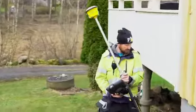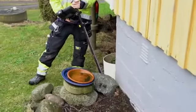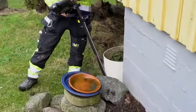With tilt compensation, it is really easy and can be done in a few seconds. Just place the tilted pole against the foundation and measure a point. Done.